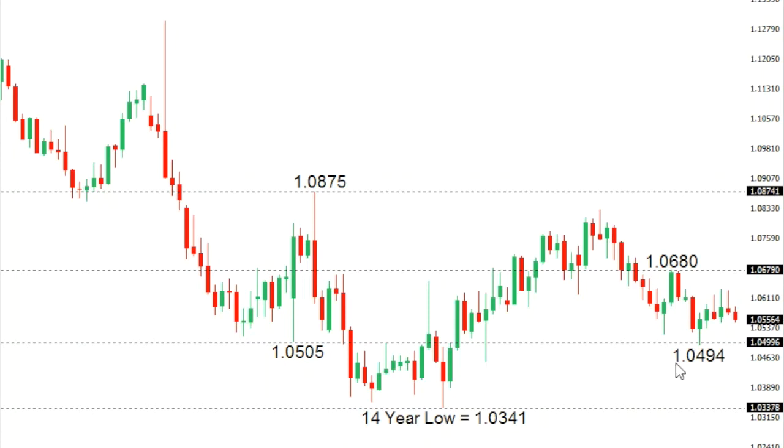Euro dollar. So the euro has come back under pressure in recent trade, which puts the focus on a potential retest of last week's low at 104.94. A break and close below that level would be a significant development, as it would suggest the market is poised for bearish resumption for a retest of the 103.41 14-year low from January, below which exposes parity further down.